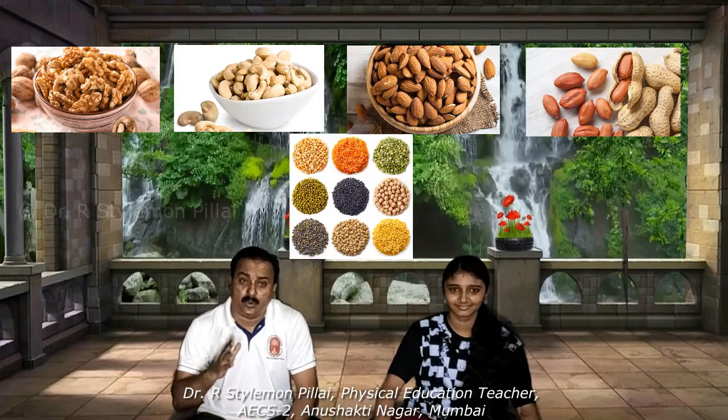2. Nuts and legumes. Walnut, cashews, almonds, peanuts, lentils are also good for eye health and rich sources of omega-3 fatty acids. 3. Seeds. Chia seeds, flax seeds are good for eyes. 4. Fruits. Lemons, oranges, grapes, watermelon, blueberries, strawberry, apricot, mango, lychee, etc. are very good for eyes. 5. Vegetables. Seasonal vegetables, leafy green vegetables, spinach, cabbage, broccoli, carrots, sweet potato, tomato, etc. are very good for eyes.